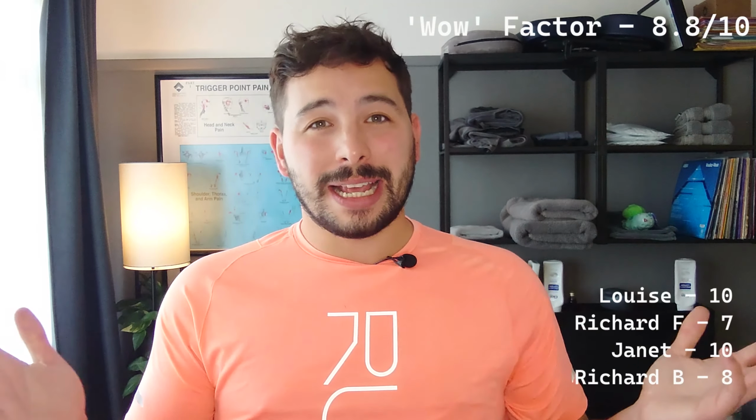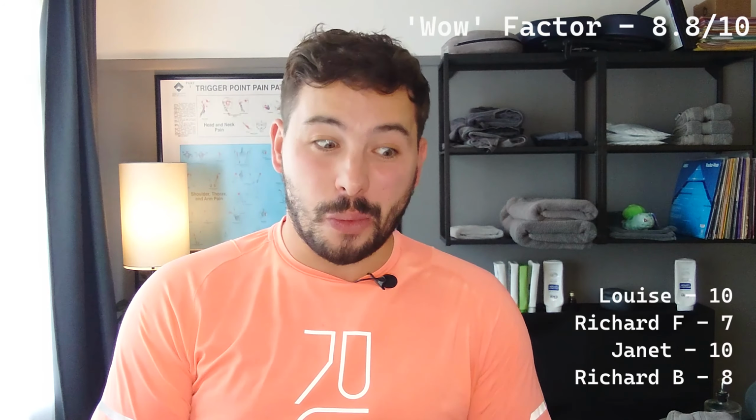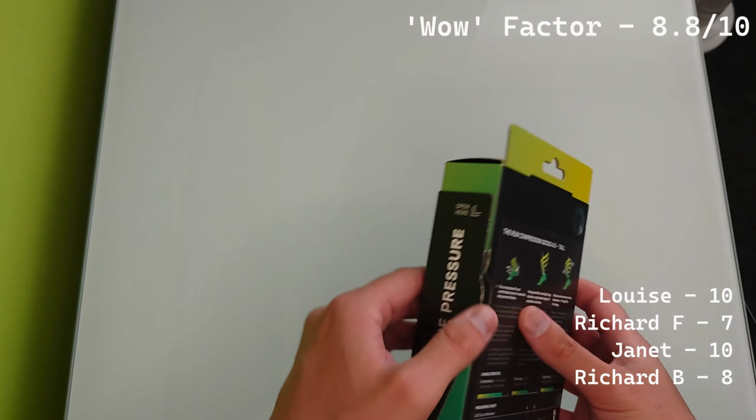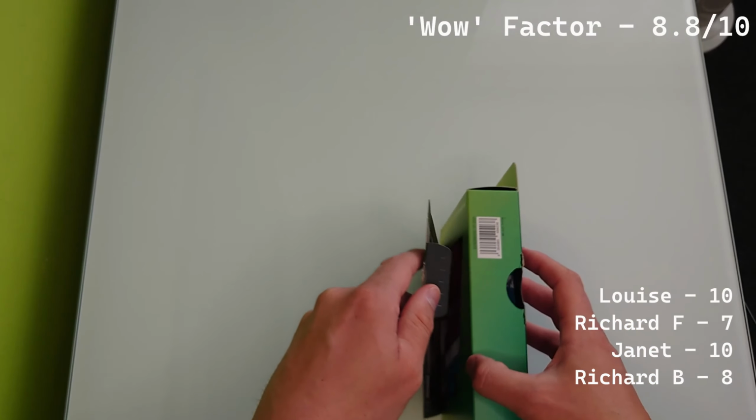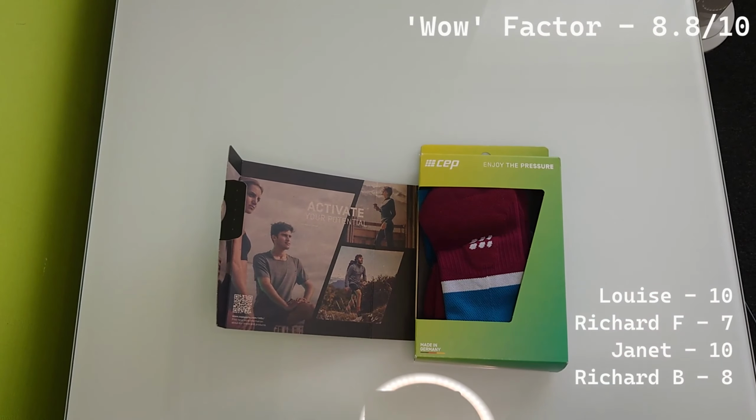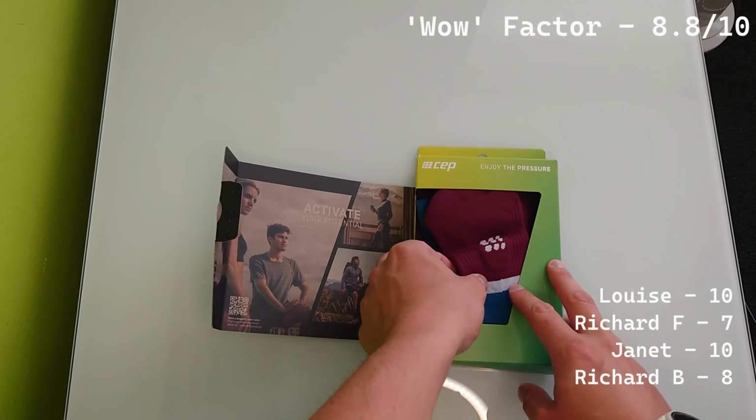There's much to be said for first impressions, and all four testers, straight out of the box, had no qualms with these socks whatsoever. They looked good, they felt good, and hence we have a great wow factor. In hindsight, looking at what my testers ultimately scored them, this wow factor and first impressions was maybe a little bit on the optimistic side, but ultimately none of the testers or reviewers were disgruntled at the point of getting the socks out of the box.